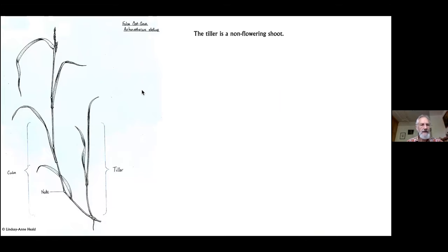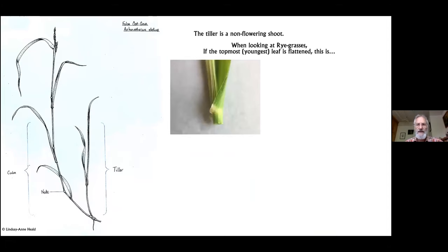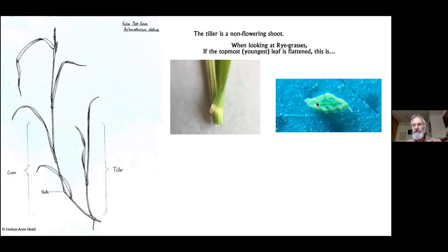Now, as opposed to the culm, there's the tiller. And we use that term for a shoot which has not yet got to flowering stage. And this can be useful too, and it's useful to distinguish it from the culm. When you're looking at ryegrasses, if the topmost youngest leaf here is flattened like that, I hope you can see that. It's a pretty poor photo, but you can just about see the flattened leaf inside its sheath just there.